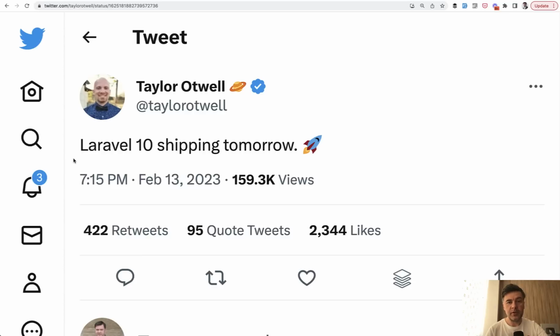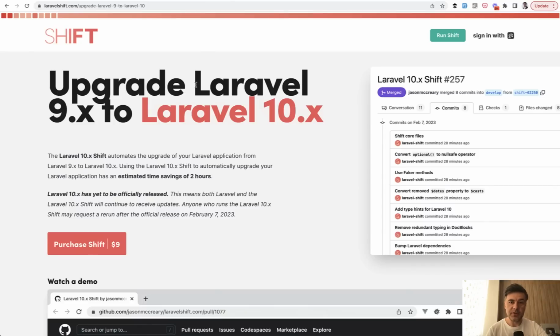I will have a separate video about features of Laravel 10, but today I want to show you how to upgrade your Laravel 9 projects to Laravel 10 with an example of Laravel Shift. Laravel Shift is a hugely popular tool in the Laravel ecosystem for upgrades of the Laravel framework and more changes, not only upgrades of the versions, and one of the shifts is upgrade Laravel 9 to Laravel 10.